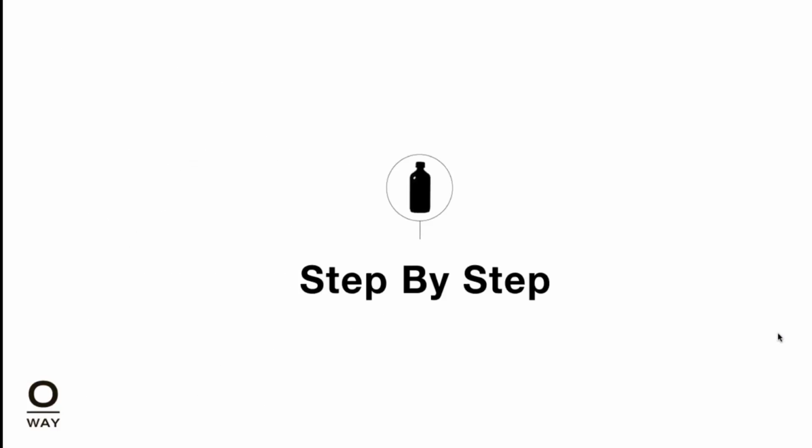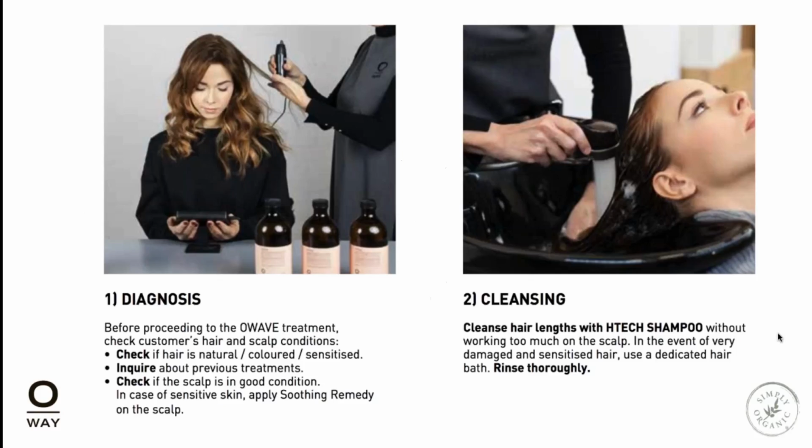So now we'll talk about more of the step-by-step, because everything with Oway is unique. But you know, we've all probably done perms in the past, but there's just a couple unique tips here that I want to share with you.